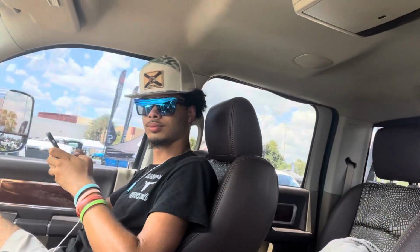Robertson in the truck right now. Yeah, it's hot. It is literally 100 degrees outside. So we're gonna sit in here and cool off and then take more videos and stuff.